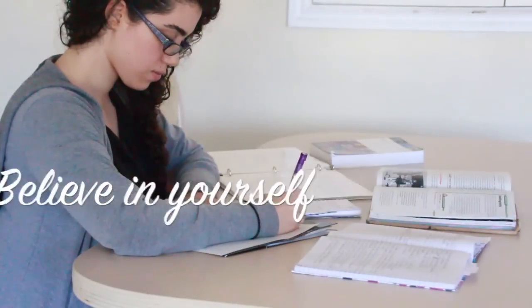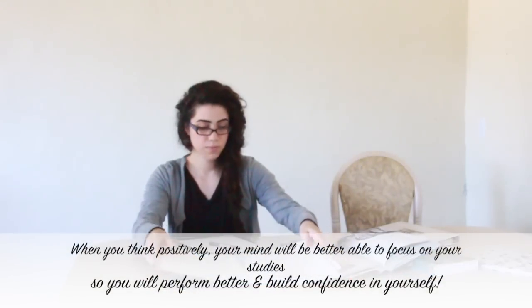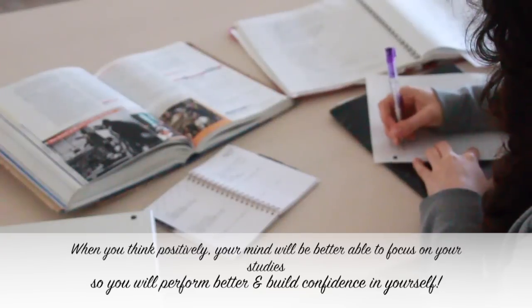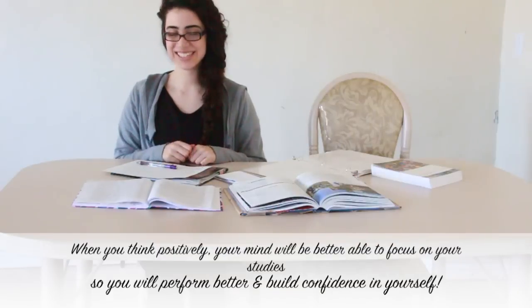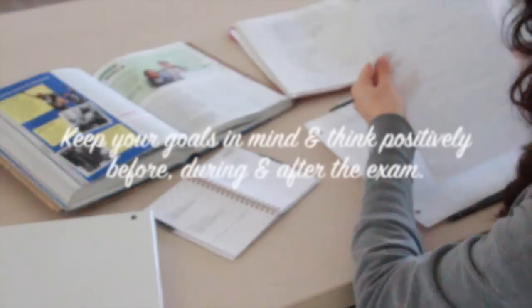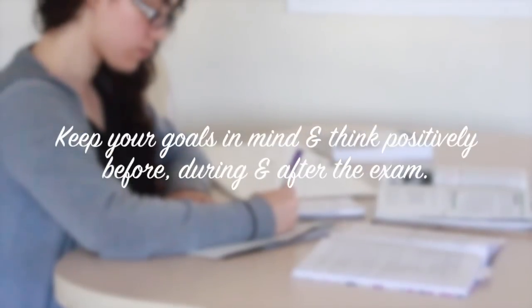The best part is that when you stay positive, believe in yourself, and keep your mind on a big picture, your mind will be free to focus on your studies rather than be consumed by negative thoughts. So now you will be more likely to do better on your studies as you are confident that you will succeed. When exam time comes along, keep your goals and positive thoughts in mind.